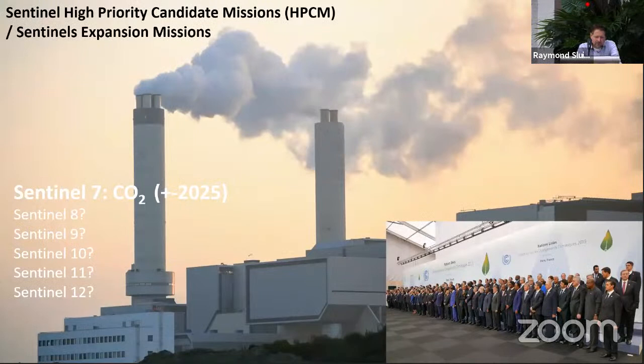But there is more than only the Sentinels, because there are the basic observations, and we need more observations also with other techniques. For that, the Sentinel High Priority Candidate Missions, HPCMs, are developed, and they are now renamed the Sentinel Expansion Missions. So after Sentinel-6, there will be Sentinel-7 and Sentinel-8, 9, 10, 11. I don't know if they continue the numbering, but what we know is that the first satellite will be a CO2 mission to measure CO2.